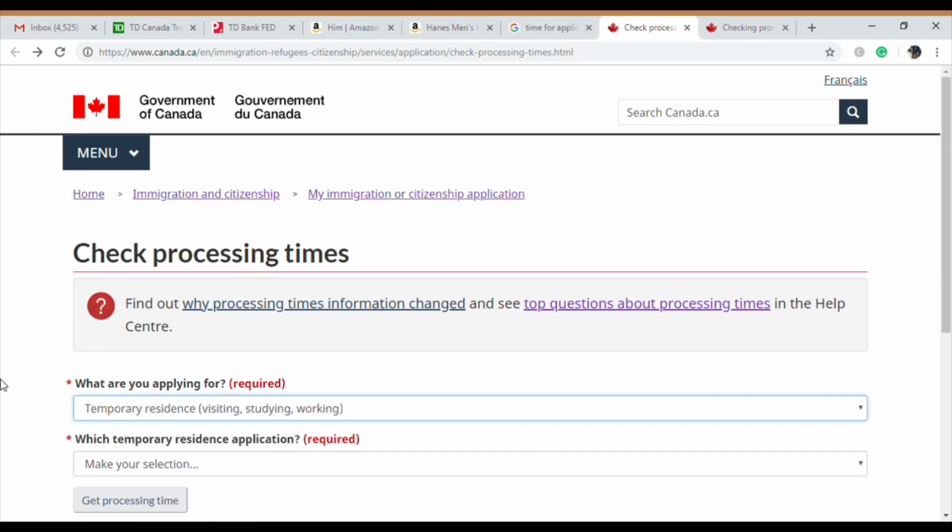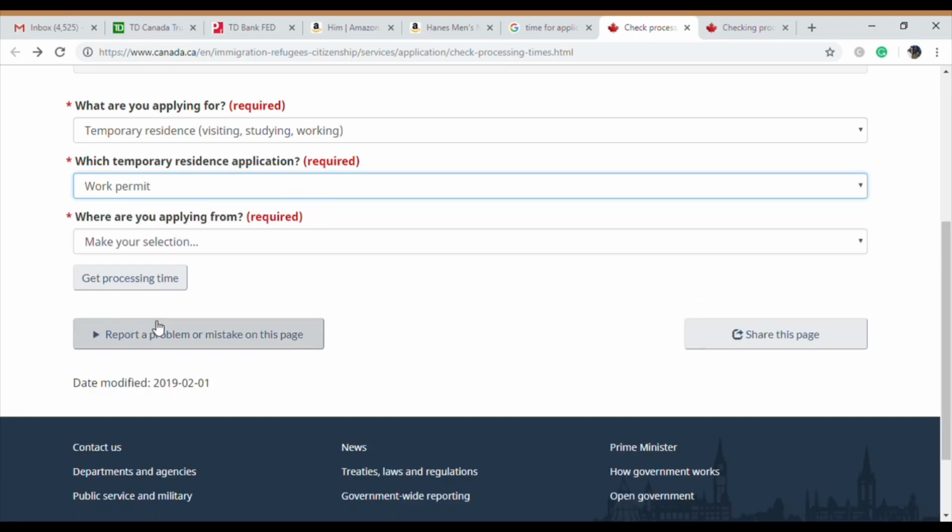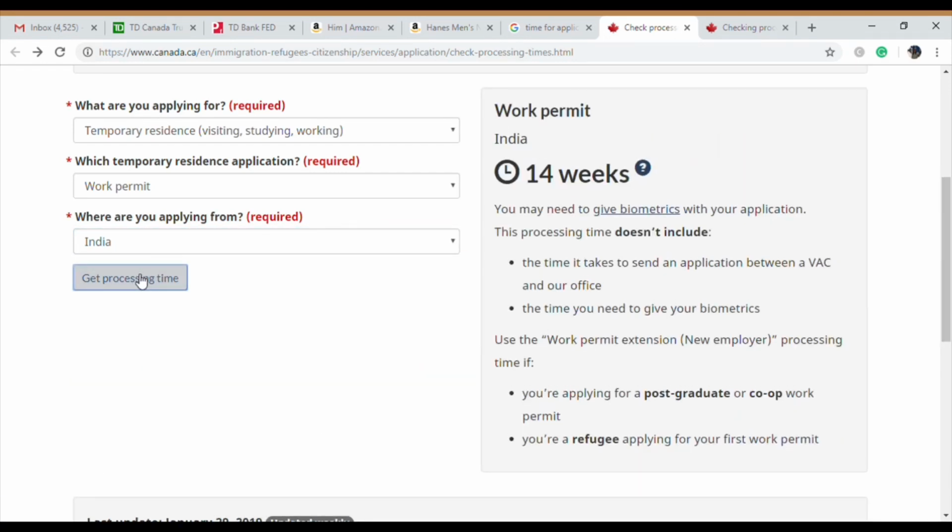Select what you are applying for, then which temporary resident application you are applying for. Now select where you are applying from. I'm selecting India. And then get processing time. It shows that the processing time for my application is 14 weeks. Only start worrying after this time period has passed and you still haven't heard from CIC.